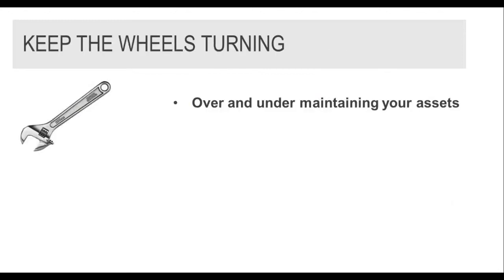So the last metric we're going to talk about today has to do with maintenance, and we're calling this keeping the wheels turning. This is all around making sure that your assets are on the road, or available, as much as possible. And there's a lot to look at here around maintenance and the technologies that are available for remote monitoring of the health of your vehicles.